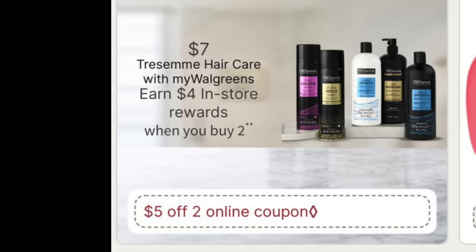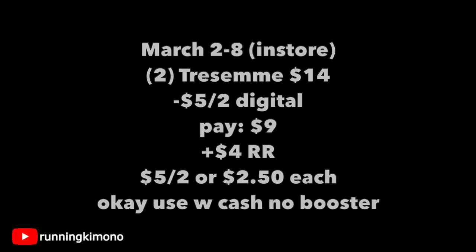And the Tresemme, another 5 off 2 digital coupon. So they must think this is our Christmas. Grabbing 2 products at $7 a pop, that's 14. Subtracting that digital coupon, you're going to pay 9. Get back a $4 register reward, making it $5 for the 2 or $2.50 per bottle of Tresemme.